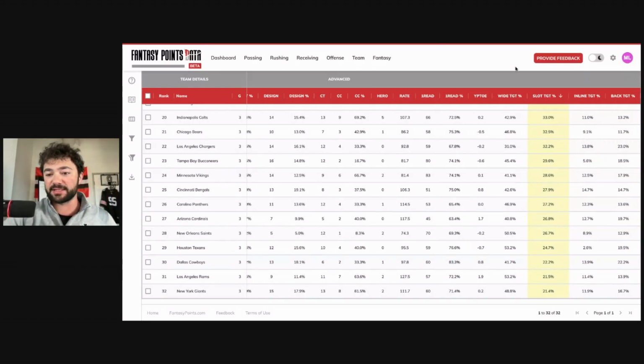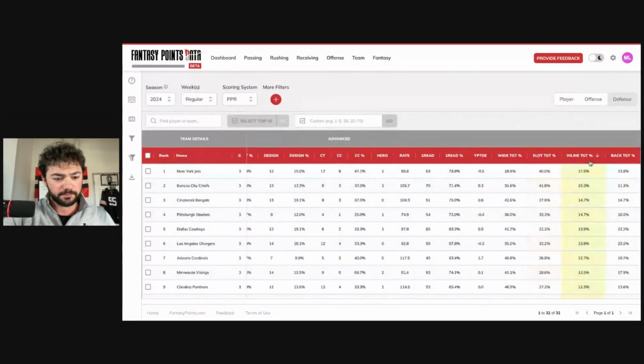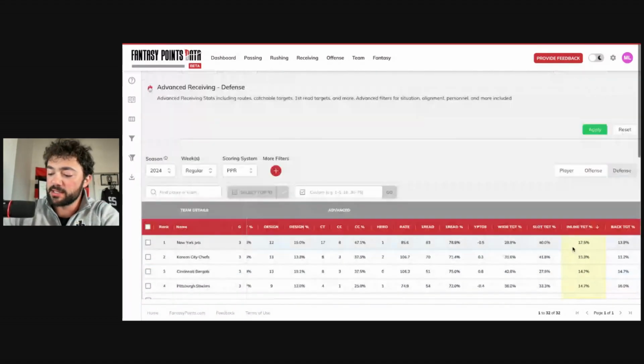But let's look at inline and back stuff. So I think that could be where we get a little bit of an edge. Aha, there you go. Okay. So New York Giants are 10th in the NFL in inline target rate. Make sure this is defense too. I'll make sure I'm doing this right. Yeah. 10th in the NFL in inline target rate.